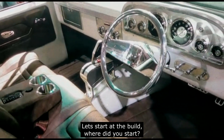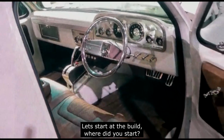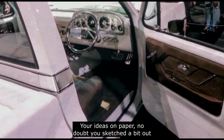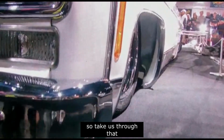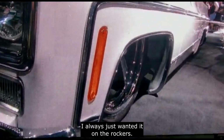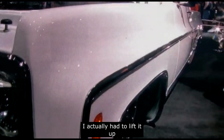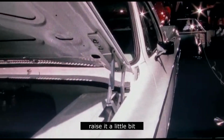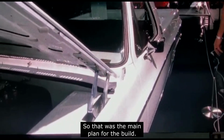All right, so let's start at the build. Where did you start as far as your ideas on paper? You sketched a bit out, so take us through all of that. I always just wanted it on the rockers, so I've actually had to lift it up. I wanted it lower, but it was hitting on everything, so we had to actually raise it a little bit. So that was the main part of the build.